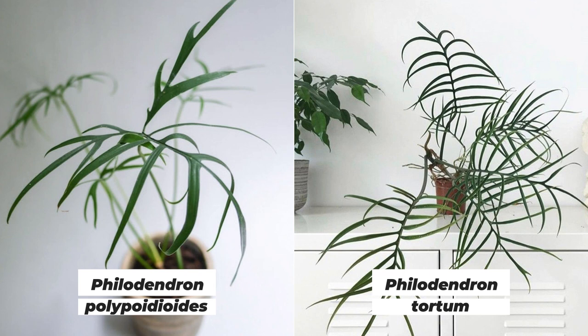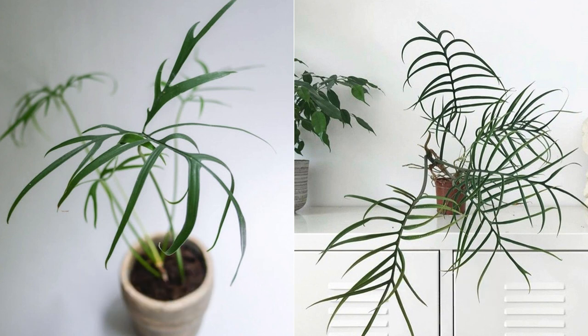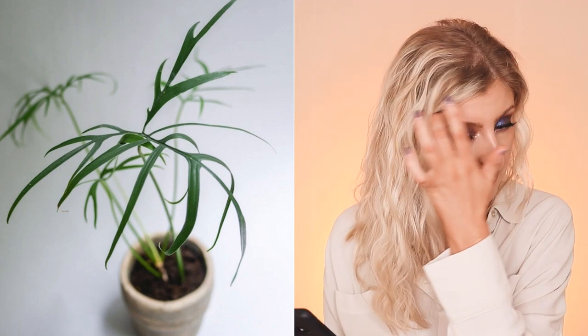Now, you can kind of see the difference between this leaf and the leaf of a tortum. This leaf here is very much like a pedatum, like a pedatum crossed with a tortum, if anything. You can see it's got lobes on this one, whereas the tortum doesn't have that. It's more like a palm leaf. They're very, very different. Now, these aren't for everyone at all. It's possibly the same type of vibe as Philodendron Upi, for example. Not a lot of people want them.